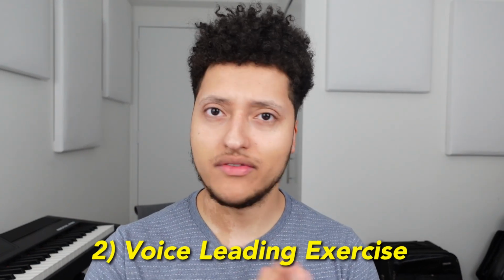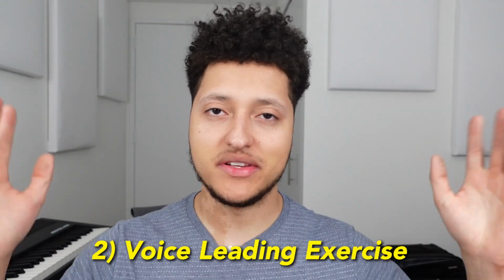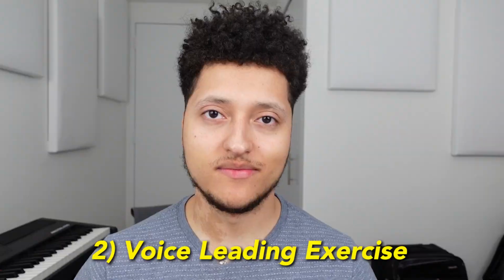Great, so the next exercise is a voice leading exercise that can be found in the repertoire section of the Practice Techniques course. This one really helps with internalizing chord progressions as well as constructing lines that convincingly nail those changes at the right time. This one is to play the roots of every chord and voice lead their thirds and sevenths at the same time. Here's how this exercise would sound over Ladybird.